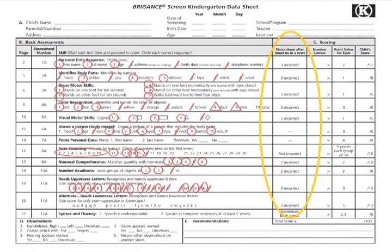It is important to know that once a screening has begun, there is no going back to rescreen. If you cannot complete a screen, you will have to enter the results you were able to get into the online management system.